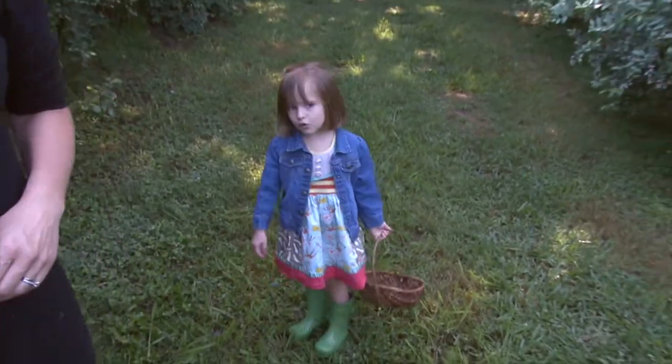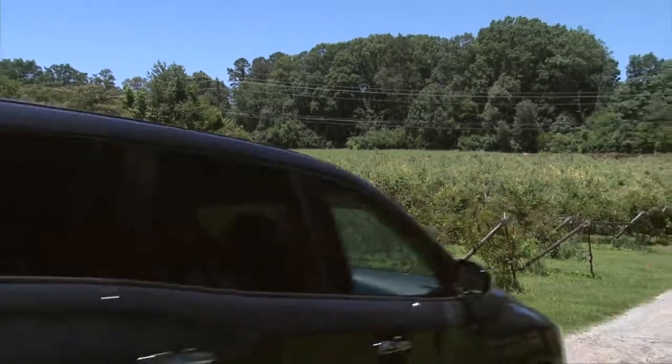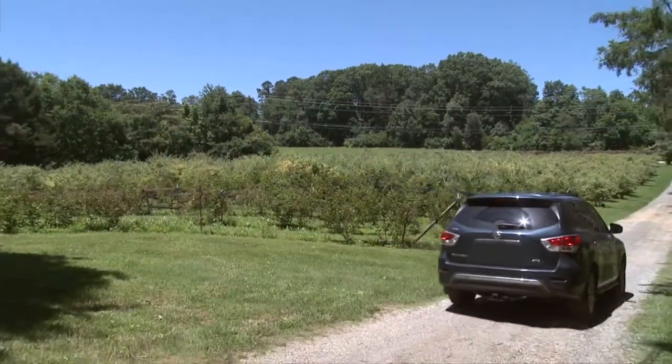It really is nice to see a small farm that can survive. In the era of big farms, big tractors, massive amounts of yield per acre, this is a small farm that can survive in an area surrounded by subdivisions here in West Knoxville. So many people get to drive down the street and enjoy this right here.